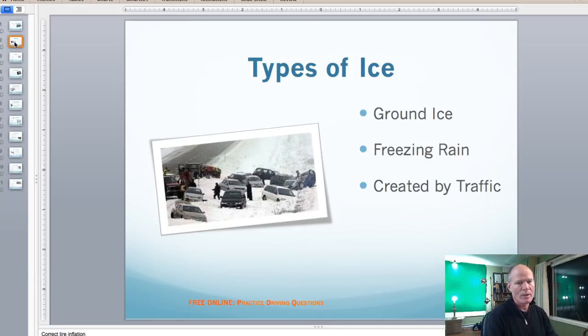And freezing rain is precipitation that falls from the atmosphere, and it's warm in the atmosphere, and the surfaces on the ground, or the trees and the cars and buildings and whatnot, are all cold.